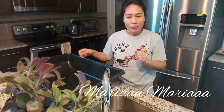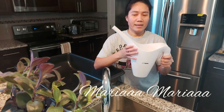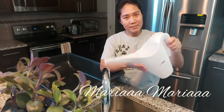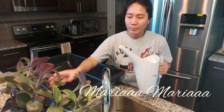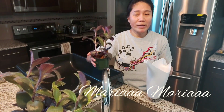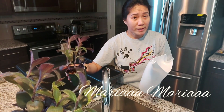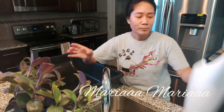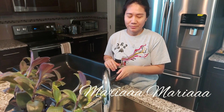Okay? So before, I just used this one and then watered in there, just watered my plants like that. But now I've learned bottom watering is way better for my plants, or for house plants. So give it a try as well. And here I'm going to show you how to bottom water your plants. Okay.